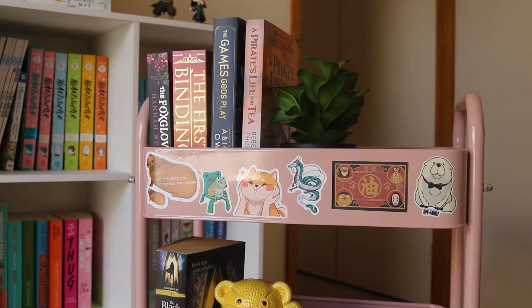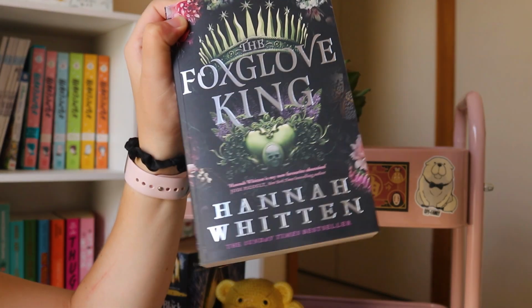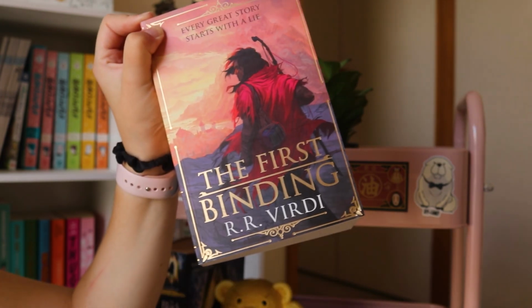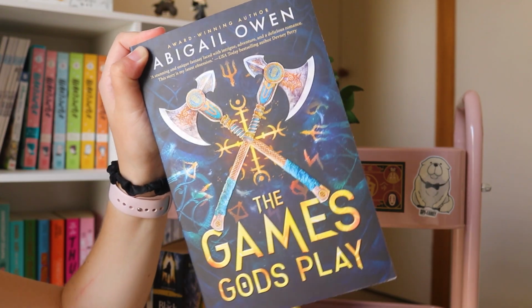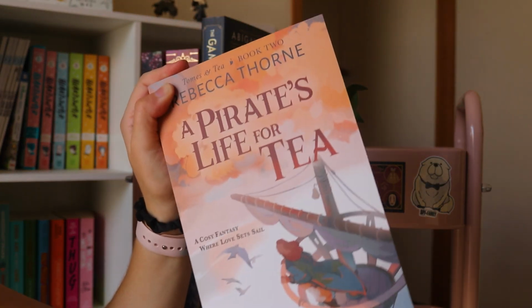I think it makes the most sense to start with my to be read cart first. These are the books that I currently need to read, and I tend to pick them every month on my monthly number generator. We've got here The Foxglove King. We've got the first binding, which I'm quite scared of, so I'm going to move right past it. The Games Gods Play as well. I'm hoping this is an Olympian Gods retelling that I don't hate. And then of course the sequel, A Pirate's Life for Tea, to a cozy fantasy that I enjoyed.